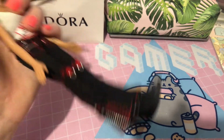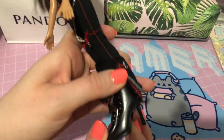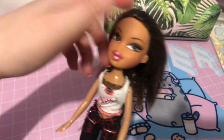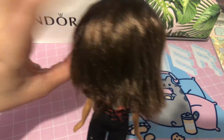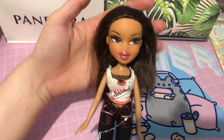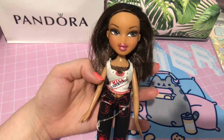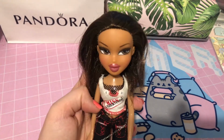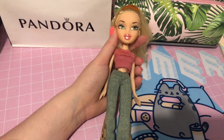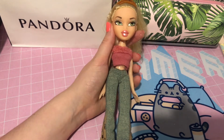But it looks as though she's come with the original clothes, the jeans, these boots, and the tee, not the jacket or any other accessories. But, you know, again, her hair's been unevenly cut, which I'm not a fan of with these dolls, but at the beginning of my collection, I'm going to take what I can get just now. But I actually really like her. I think she's cute.